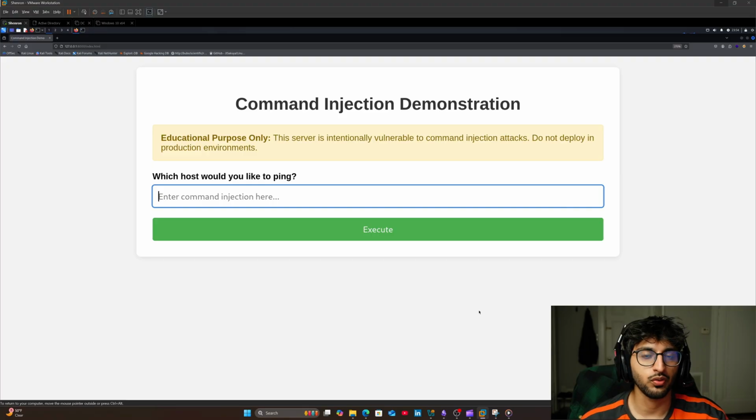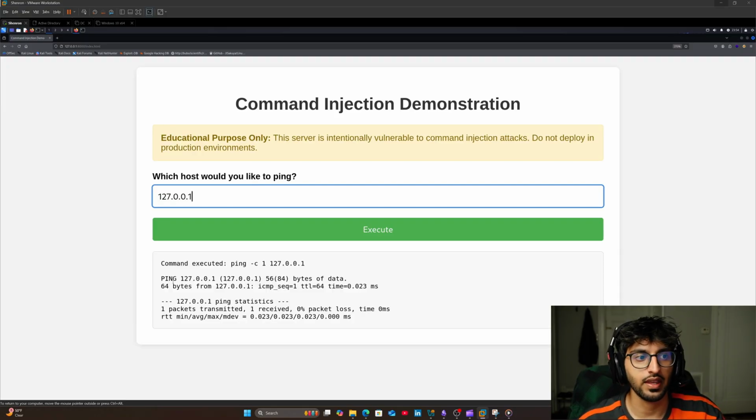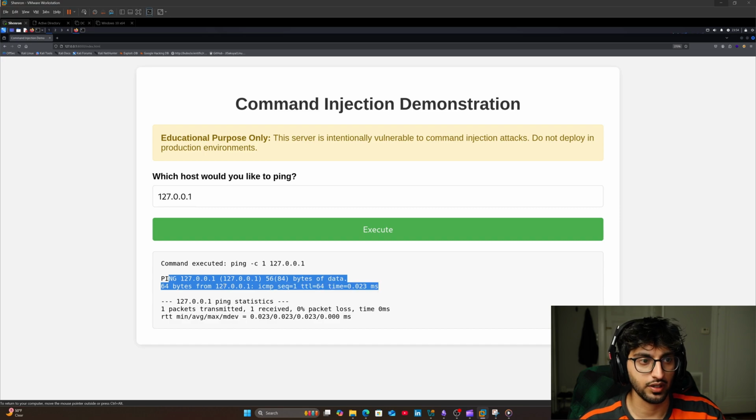We have our vulnerable web application right over here, and it says which host you would like to ping. So if we were at 127.0.0.1, we see that we get the output of that command that we executed, and we can see the command that's executing is ping -c 1 and the host that we want to ping.